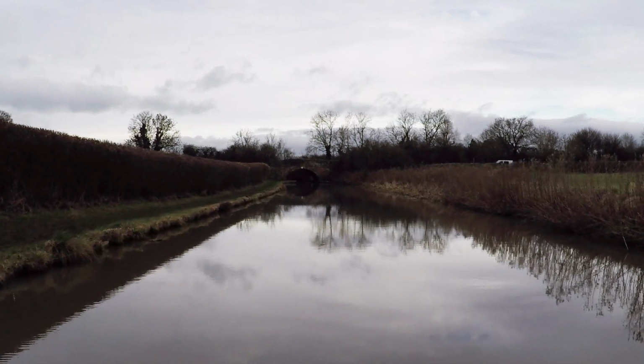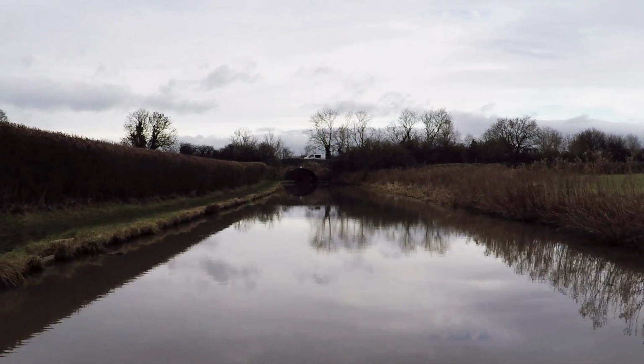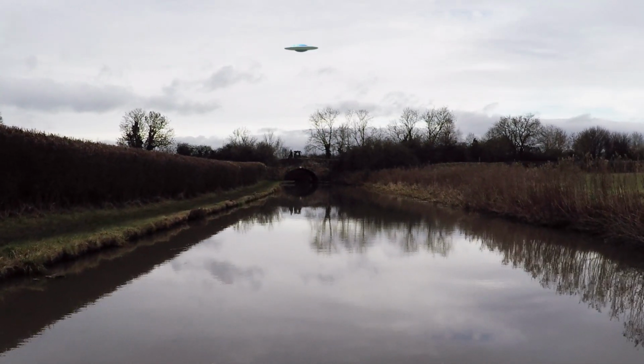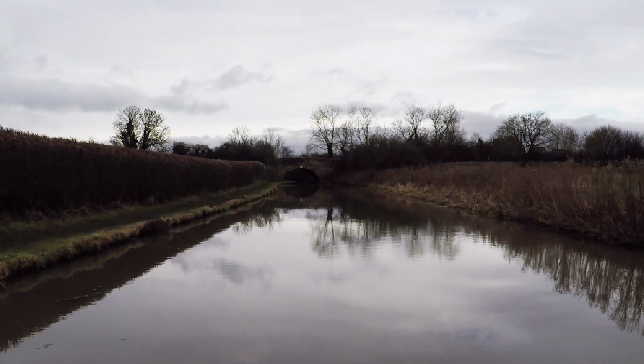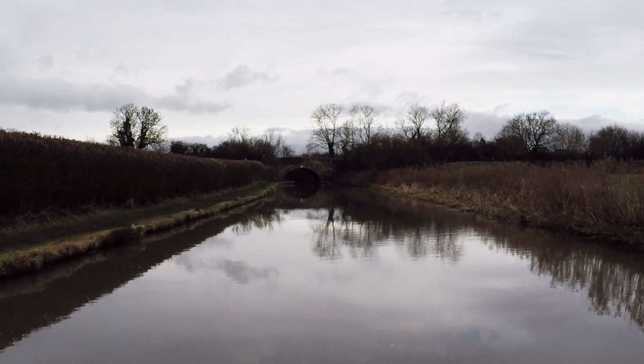That's Bridge 6 up ahead, and it's crossed by the very busy road, the B4114. There's no reason to go up there. It's a very dangerous road, so I don't recommend it.